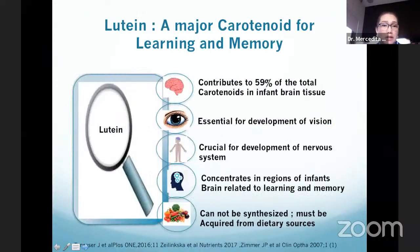Also, another important nutrient that the body cannot synthesize, but has to be given from different sources, is lutein. Lutein is a major carotenoid for learning and memory as well. It contributes to 59% of the total carotenoids in the infant brain. It is also essential for the development of vision, crucial for the development of the nervous system, and it is concentrated in the region of the infant's brain related to learning and memory. As I have said, the body cannot synthesize it, so it must be acquired from dietary sources, in which case, from Dr. Agdepa's report, most of the mothers have a low intake of green leafy vegetables, in which lutein is most abundant.